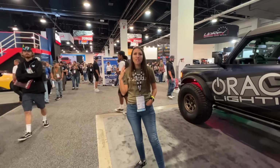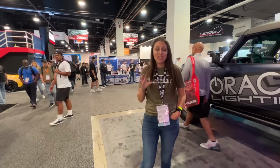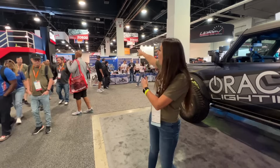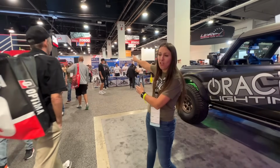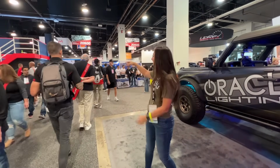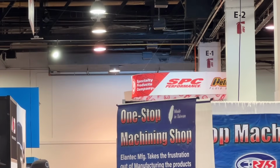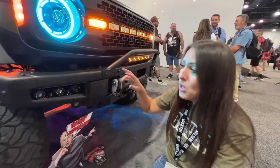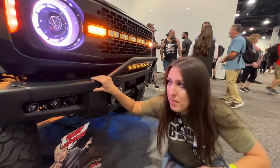I'm gonna try to show you the depth of how far these fog lights go. You can see I'm right here, and we're gonna be focusing all the way down at the end of the hall on that wall. You're gonna see how bright these laser beams are. Crazy. Super awesome.